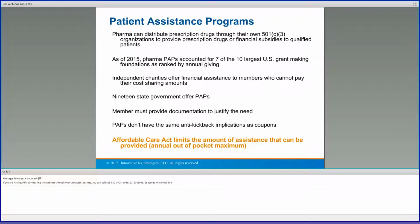So there is a lot of money out there for patient assistance programs through these 501(c)(3) non-profit charitable foundations that members can take advantage of if they meet certain income and medical necessity requirements, and potentially depending upon what your plan does or does not cover.